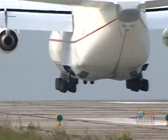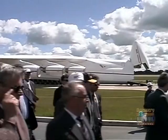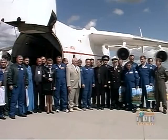A month after its maiden flight, the aircraft is certified. It's a proud time for the Ukrainians. In a grand ceremony attended by Ukraine President Kuchma, the aircraft receives its certification for commercial operation. A few weeks later, their hard work pays off and they achieve their goal.